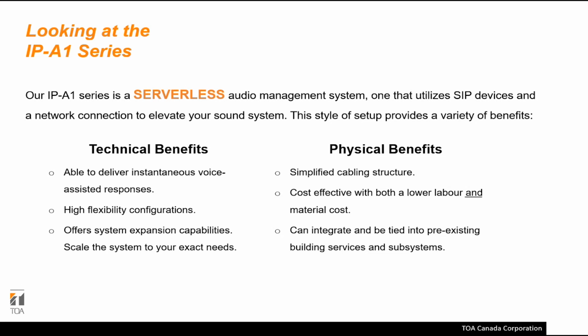So even if the IP-A1 is IP, it can be, if need be, a serverless system, meaning that we'll be able to have a completely functional system without a server. It is SIP-based. However, when it's serverless, we're using our own technology in order to have the system components talking together. So there are many benefits to this, including very flexible configuration of an IP system.